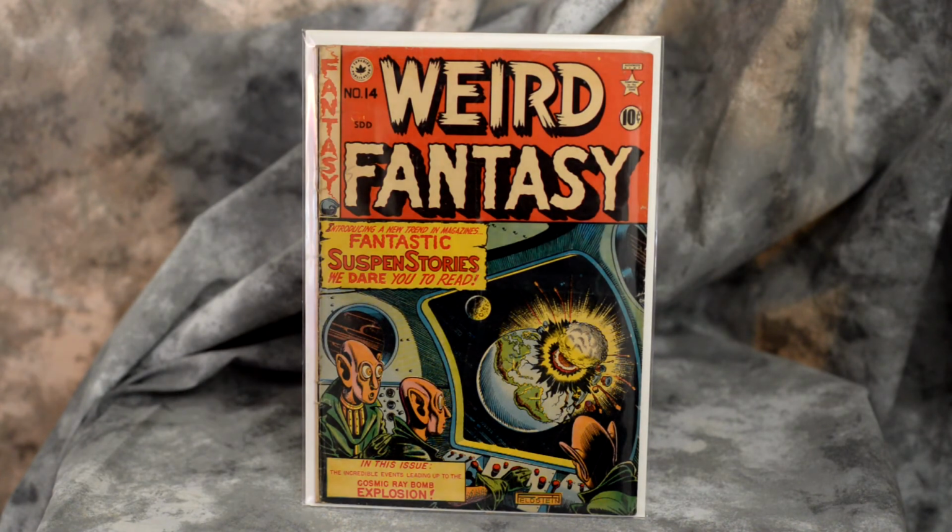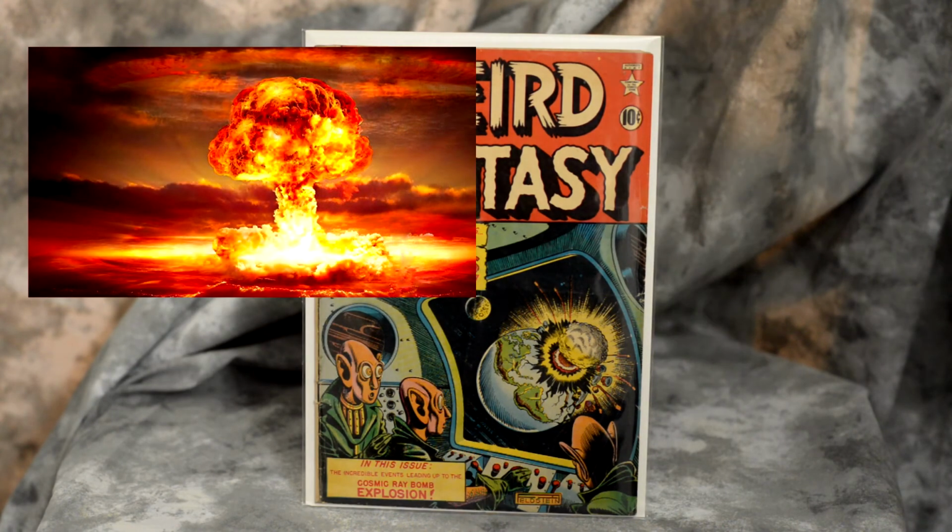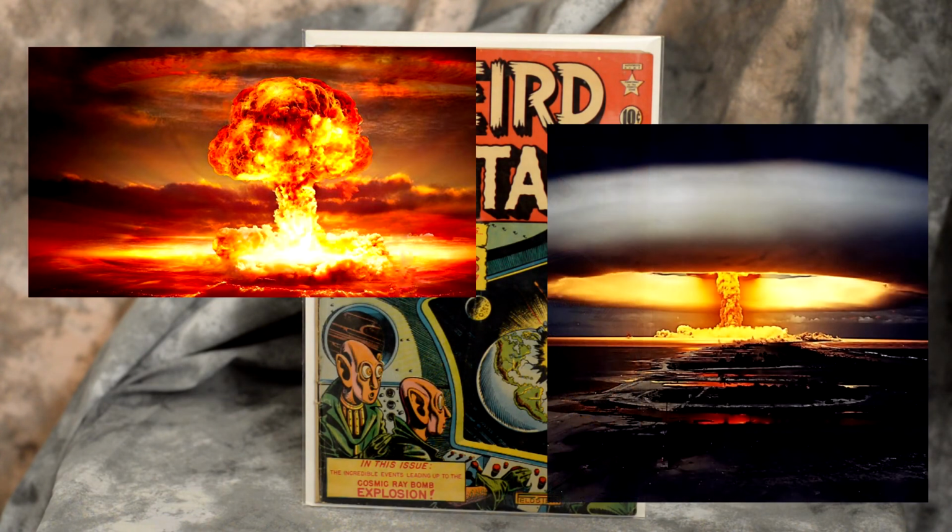Now, wow. The atomic age began officially on June the 16th of 1945. It was, of course, on that day that, as a result of the wartime Manhattan Project, the first nuclear bomb was detonated at the Trinity Nuclear Test Site in New Mexico. Of course, nothing would be the same after that.